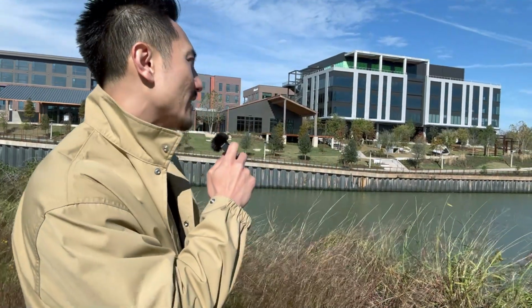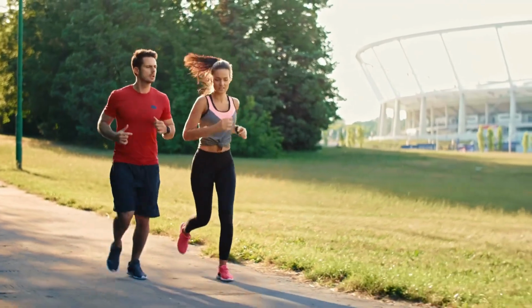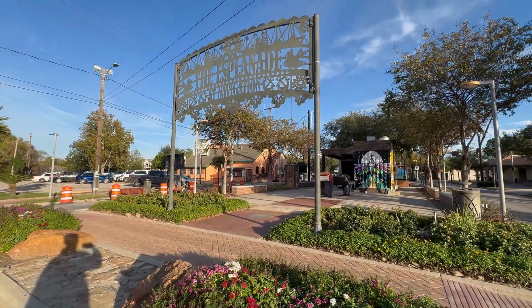Oh, and there's going to be a bunch of trails and whatnot, so you can bike or walk around here. So they're really trying to make this walkable center, close to downtown and close to the center of the city. So lots of changes, lots of development, and again, one of the reasons why we are so high on East Downtown.